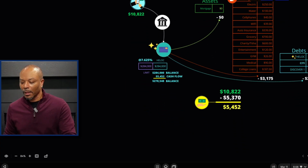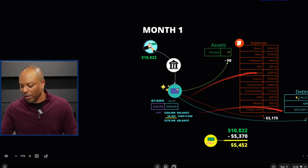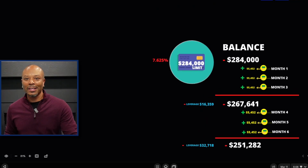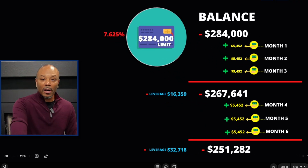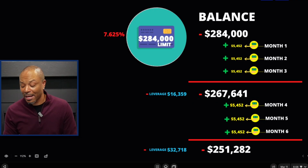So with that being said, we're sitting here at month one. And again, we just followed the first step, and that was dropping the income into the line of credit, paying bills from the line of credit, and that cash flow ending up dropping the balance in month one. So what does this look like over, I'll call it a succession of months? And again, we started with a line of credit of about $284,000. As we jump through the months, by the end of month three, the new balance on the line of credit would be somewhere around $267,000.